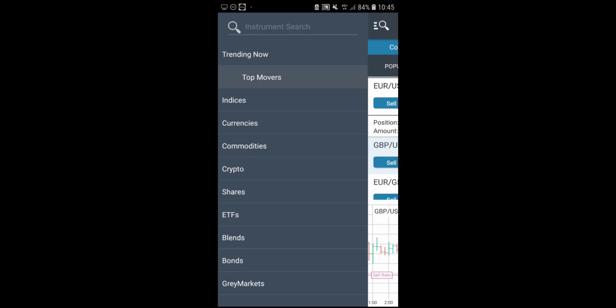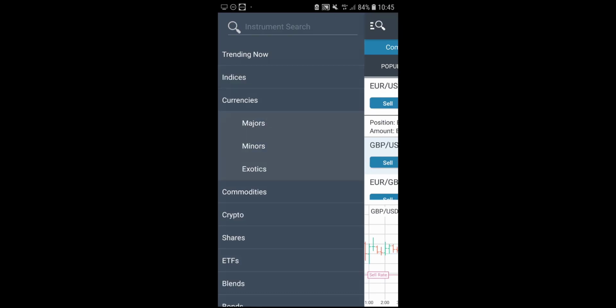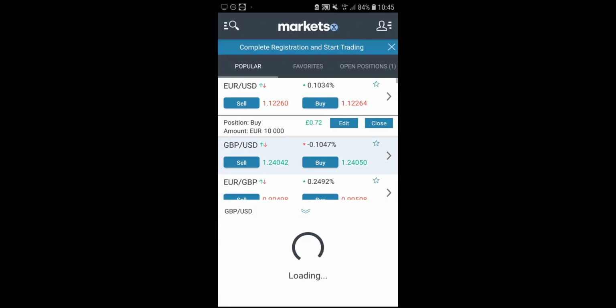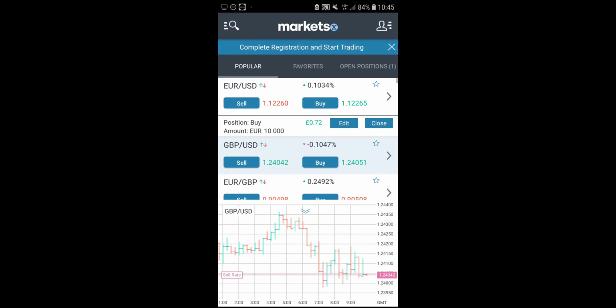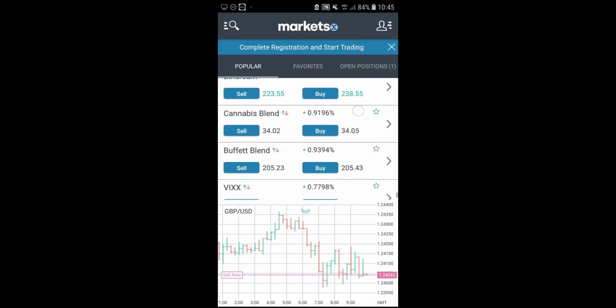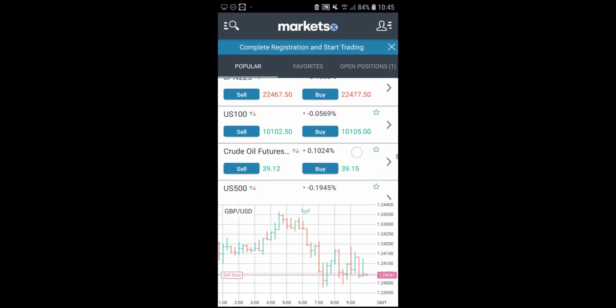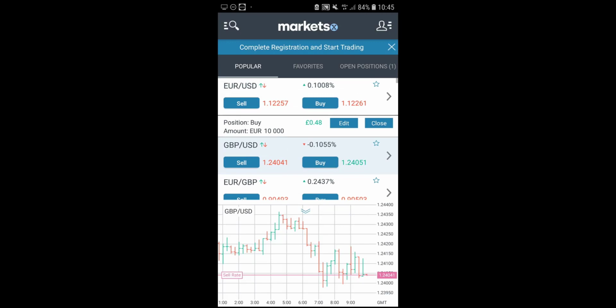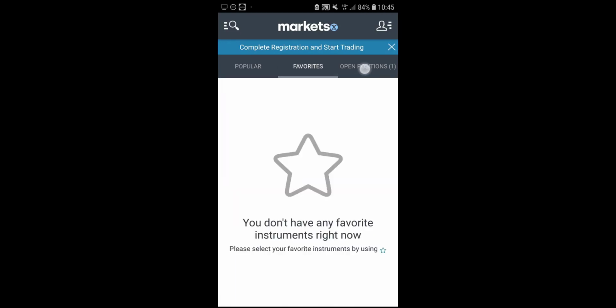If we click on currencies, for example, you can look at the major markets. And we've got a list of the different major currencies here that you can actually scroll through. If we go back to the home page, we can actually see a list of popular markets here already on the home screen. And these are variations of different indices, different commodities, different shares, and different currency pairs as well. As we can see here, we've got favorites and we've got open positions.